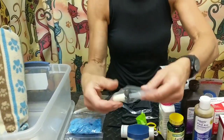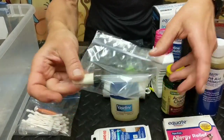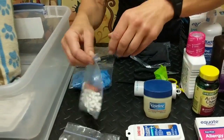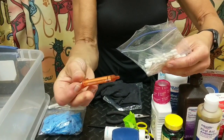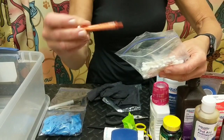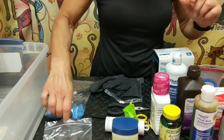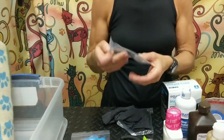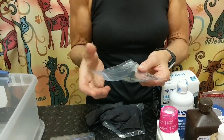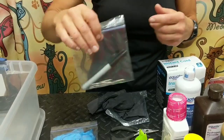You also want to have a dropper to use like with eye wash, so like an eye dropper. You also want to have syringes without needles, so if you have to administer medication directly into the mouth, you can. And some cotton swabs are always handy to have. Some gloves for yourself, and then tweezers. I have some extra safety pins in here and just a marking pen or another type of pen.